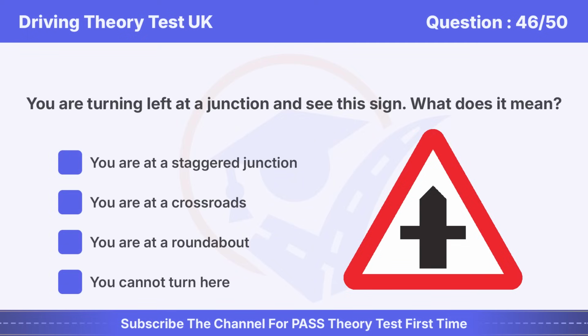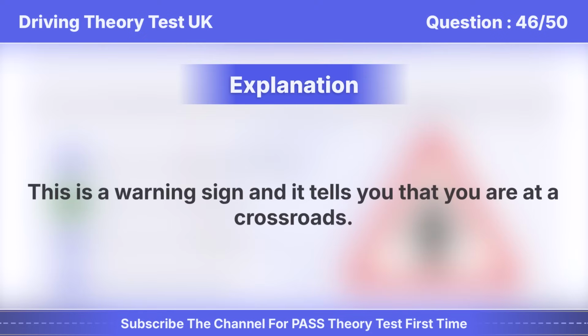Question 46. You are turning left at a junction and see this sign. What does it mean? Option A. You are at a staggered junction. B. You are at a crossroads. C. You are at a roundabout. D. You cannot turn here. Answer is B. You are at a crossroads. This is a warning sign and it tells you that you are at a crossroads.